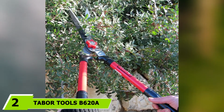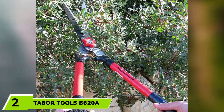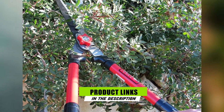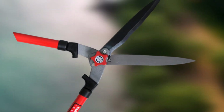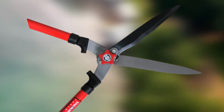Moving on to the next at number 2 with TABOR Tools B620A Hedge Shears. The TABOR Tools B620A Hedge Shears is our pick for the best hedge shears for the money. It features long steel handles that, combined with the 8-inch blades, provide the user with a 25.5-inch tool. This long tool provides you with plenty of leverage to cut thicker branches.